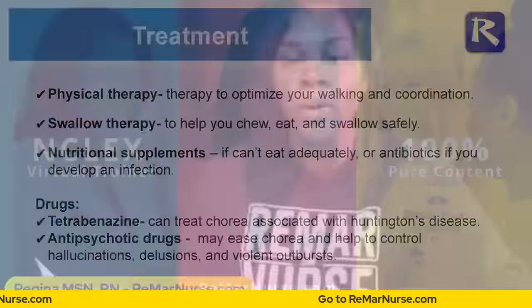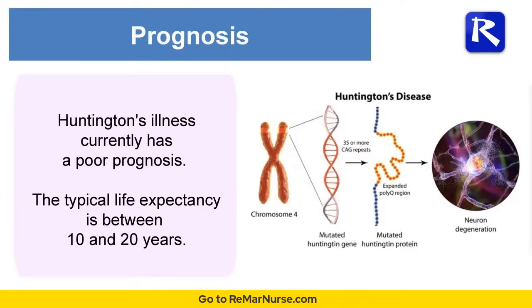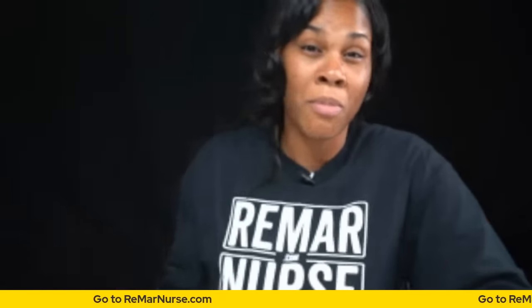So what I want to do now is I want you guys to anticipate the care of this patient. What does this screen say? Here we go. The Huntington's illness, the prognosis of it, we talked about it. The Huntington's illness currently has a poor prognosis. The typical life expectancy would be 10 to 20 years. So if you are diagnosed with this at 30, then the maximum that you would be expecting to live would be maybe 20 years.